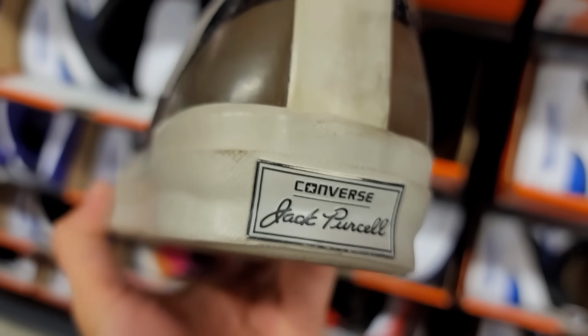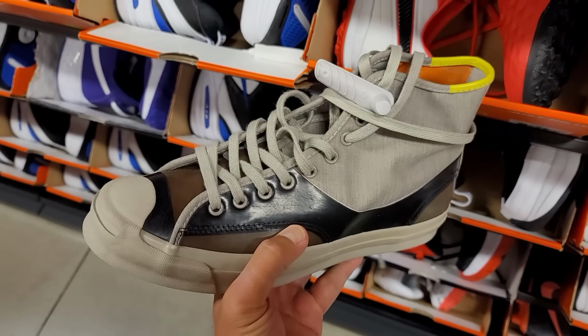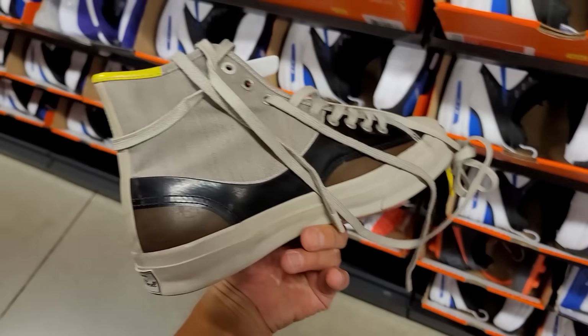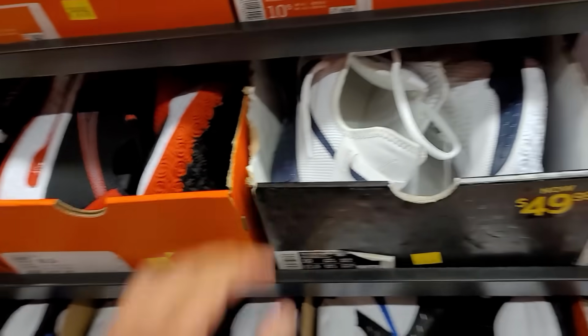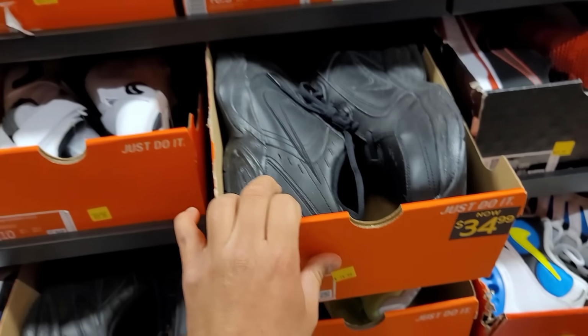What is this? Some sort of special Converse. Jack Purcells, never seen these before. They do look like they have been worn, so it looks like it was a return. These are going for $50. We're in the 10 and a half now. Dude got the moccasins, Fear of God moccasins go for $80. Of course, more PG4s, $50. Of course, more Monarchs as well, $35.